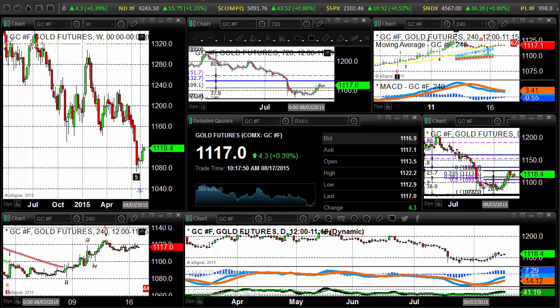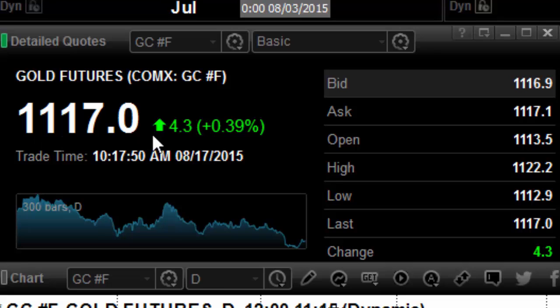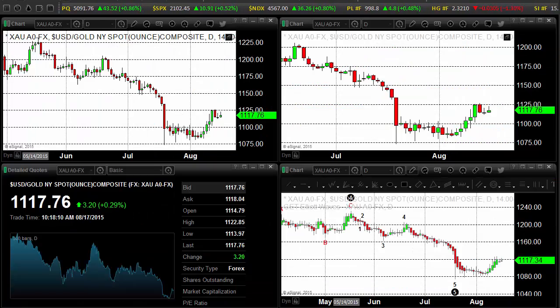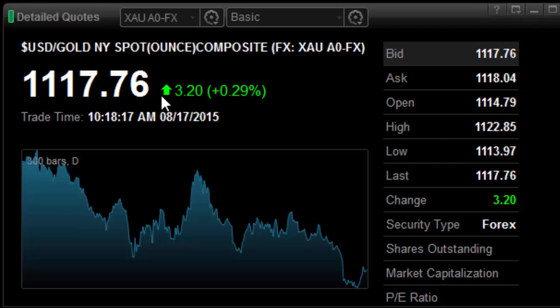We do have the precious metals moderately higher on the day, with gold trading up approximately $4.30. That's COMEX trading roughly at $11.17 per ounce. We've seen it trade as low as $11.1290 and as high as $11.22. When we look at spot or Forex gold, similar action, up about $3, $11.1776, the low $13.97, the high $22.85.